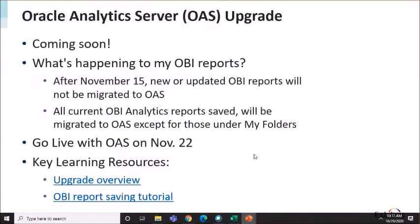We have key learning resources for this. We have a tutorial on saving the reports so that they transfer over nicely. We also have an overview of the upgrade, and we're really excited to launch this and go live on November 22nd.